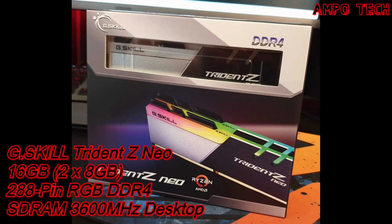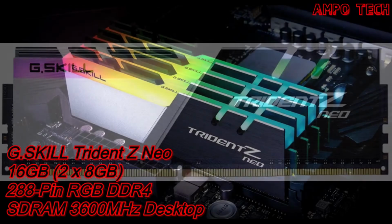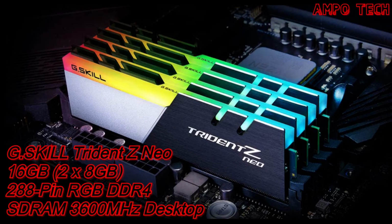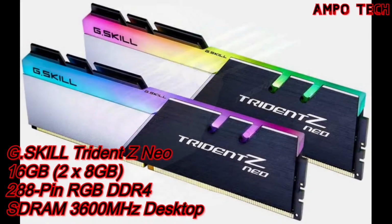And for the RAM, it is the G.Skill Trident Z Neo. It is 16 gig with 288 pins, RGB DDR4 SDRAM at 3600 MHz for desktop. The Trident Z Neo series is designed specially for AMD Ryzen 3000 and the X570 series, and it is a 16 gig kit containing 2 pieces of 8 gig modules with 3600 MHz memory speed and 288 pins.